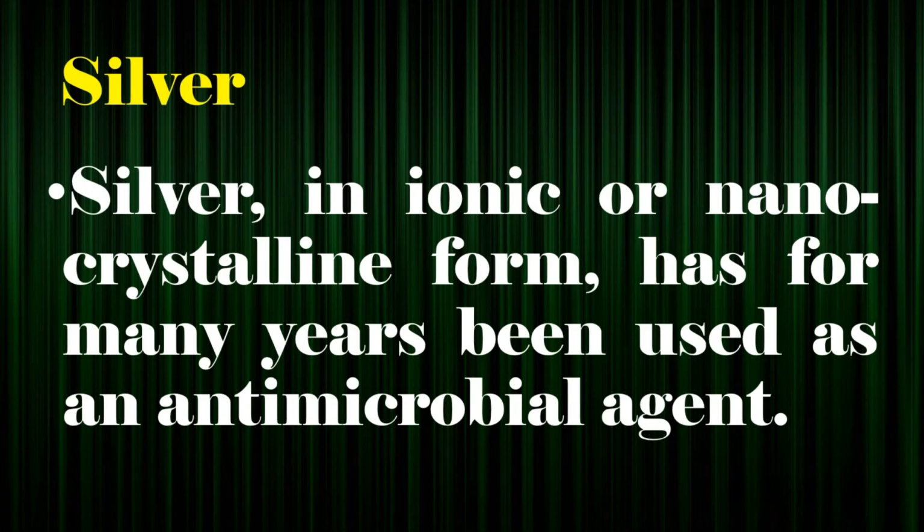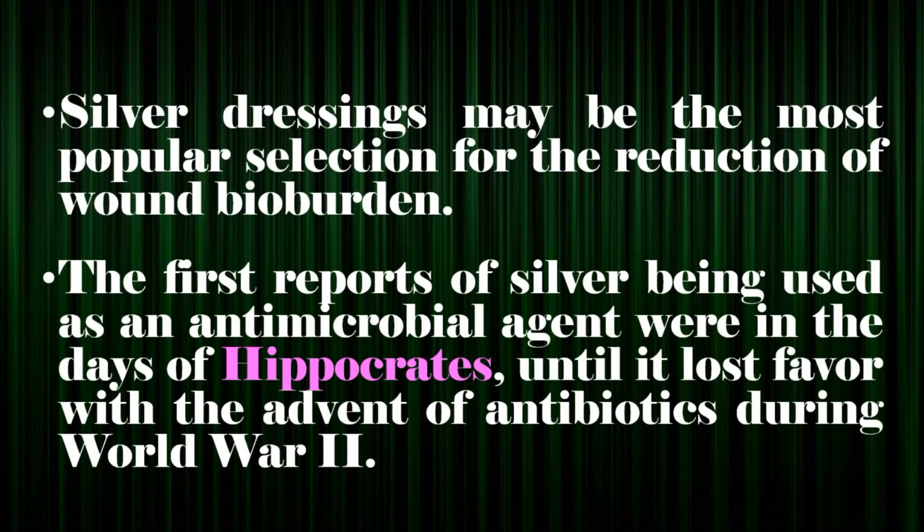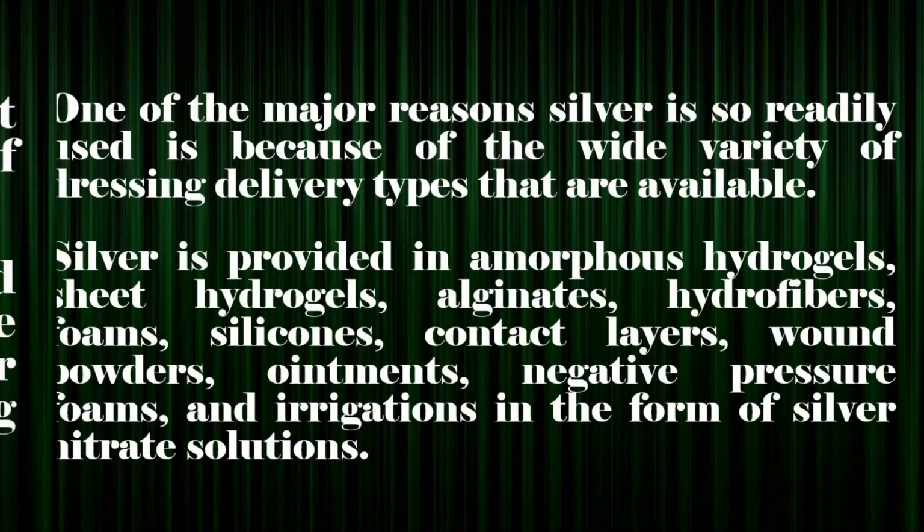Silver, in ionic or nanocrystalline form, has for many years been used as an antimicrobial agent. Silver dressings may be the most popular selection for the reduction of wound bioburden. The first reports of silver being used as an antimicrobial agent were in the days of Hippocrates, until it lost favor with the advent of antibiotics during World War II.